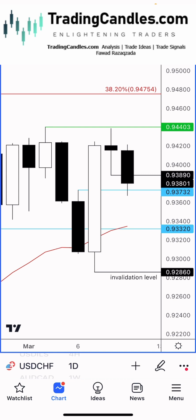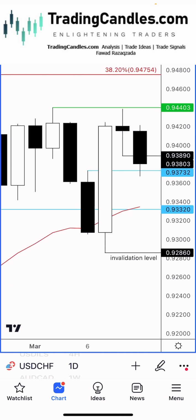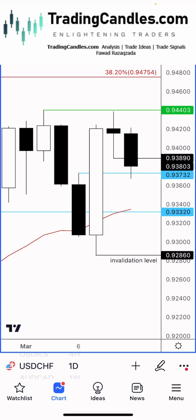Now, I did mention there are a couple of other levels where it could drift down to, like 93.32, where we also have the 21-day exponential. Even if it were to get to that level, the bullish idea would potentially still remain valid. But ideally, what you want to see is shallow pullbacks in a strong bullish trend, right? You don't want to see deep retracements.